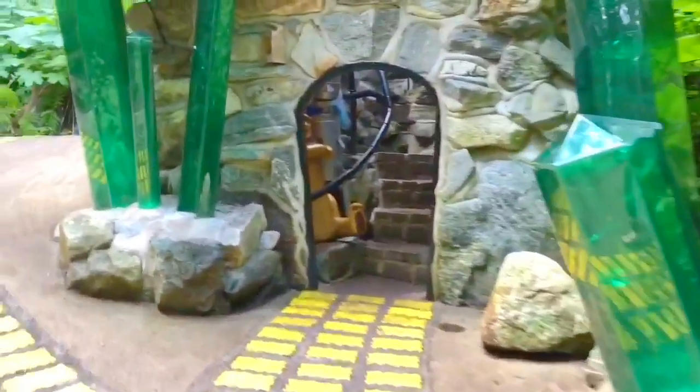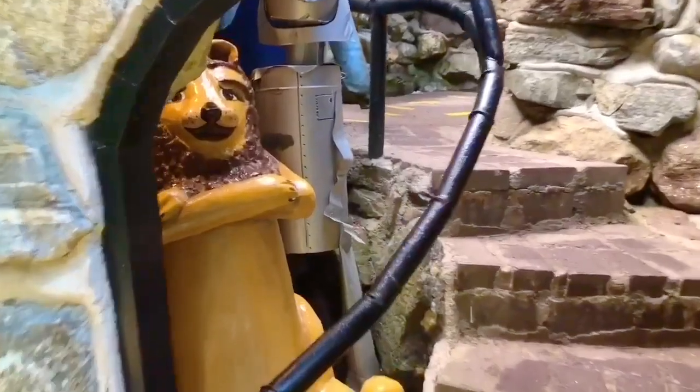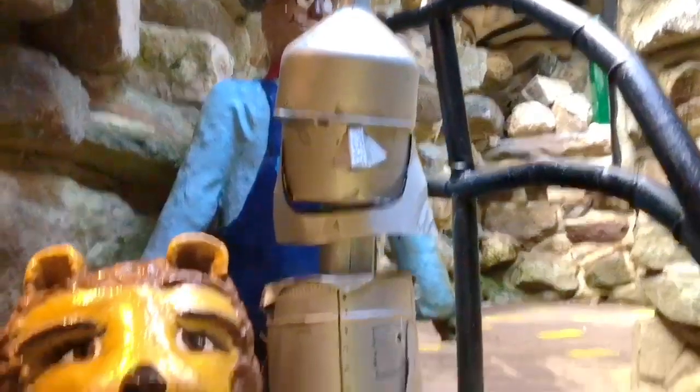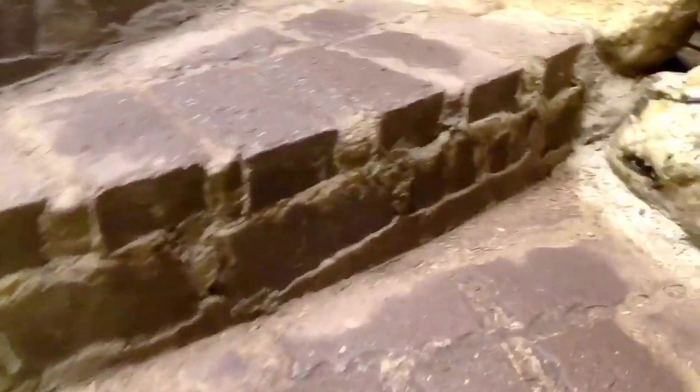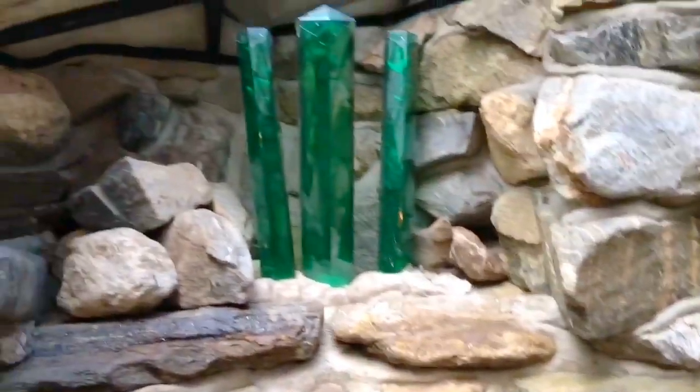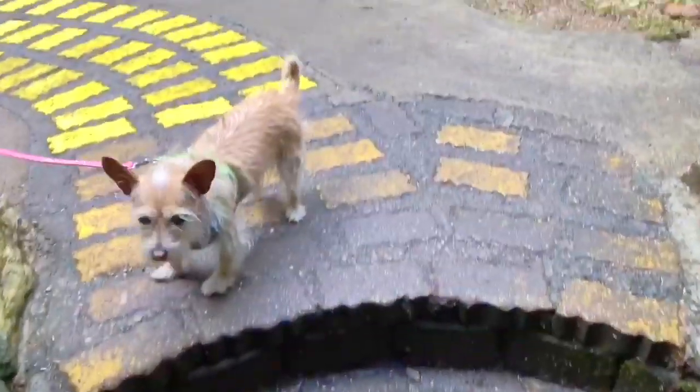Oh, there's the witch. And we're at Emerald City. Look at those green emeralds, where we see our friends from Wizard of Oz. The Tin Man, the Scarecrow, and the Lion. Dorothy must be in here somewhere. And there she is, with her red ruby slippers and her little dog Toto. Speaking of dogs, we have our little puppy too, in the Emerald City.